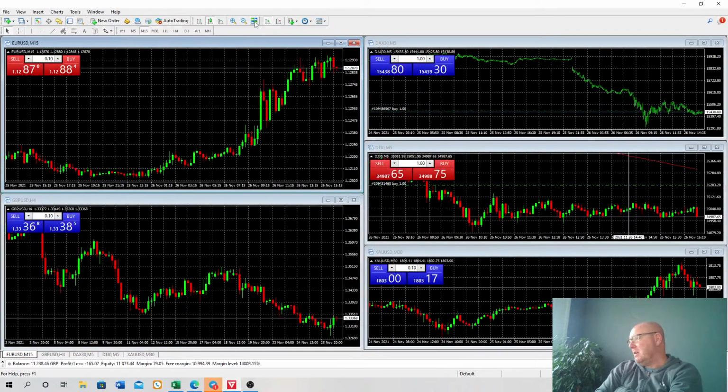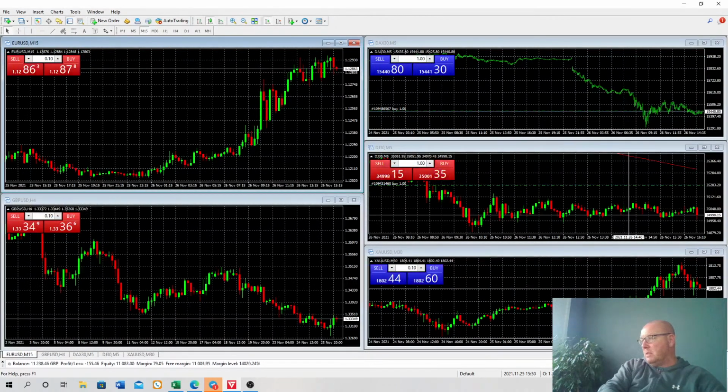Just dipping slightly below, but nothing of any great note at this particular point. The DAX is holding up still around 15,435, only about 10 pips against me at the moment, that particular trade. So look, I'll continue to monitor those. Have a quick look at the results as we step away from this, as I know I've only got 3 or 4 minutes left to go. Hopefully you can all hear me okay. The weather seems to be getting a bit worse.